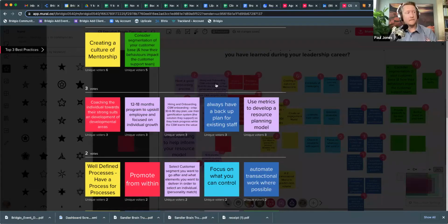Excellent advice. Thank you so much for that, Colin. I love that. All right, so we did actually have a three-way tie for third place in terms of best practices. And if I could summarize all of these, I think Ben said something in his presentation that summarizes this: make sure that you are leaving time for learning and development of your team. You have to plan that in as it relates to people planning.